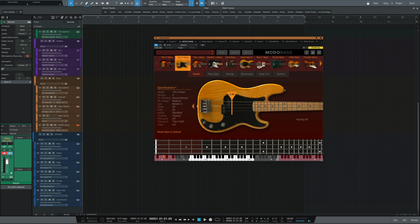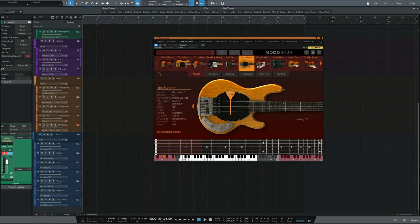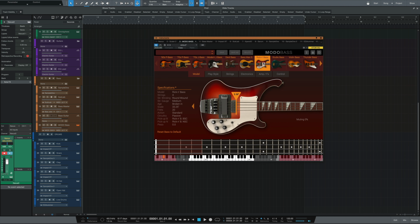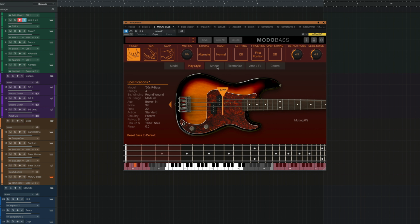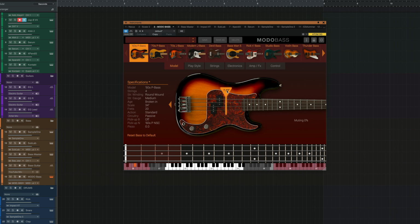Inside the VST, you get a plethora of bass models, but what I really love is how granular you can get with the parameter customization. Not only can you choose what bass you want to use, but you can also mess around with the playstyle, the strings, the electronics, the amp and effects, and even where you want the strings to be plugged and where you want the pickups to be placed.